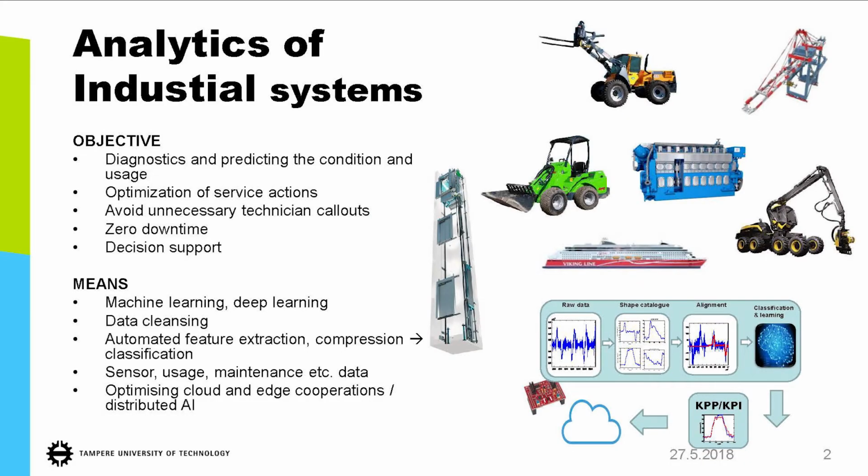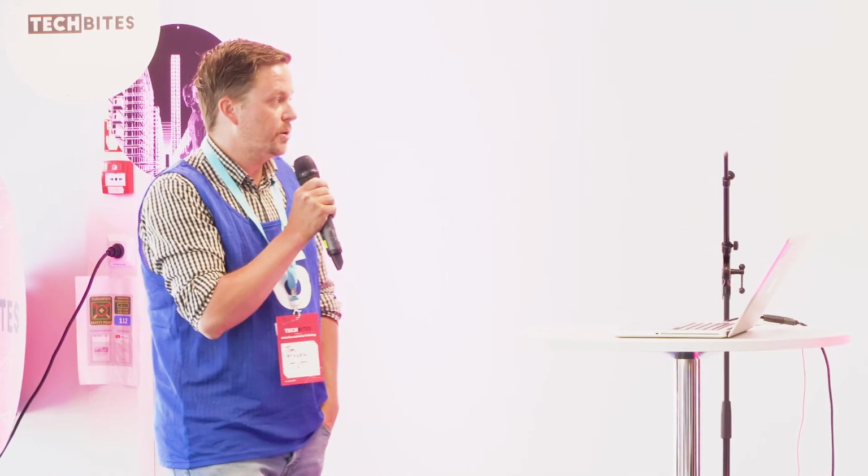So our main objective is to develop methods for predictive maintenance so that we can optimize service actions. What we actually want to do is avoid unnecessary technician callouts. We want to achieve zero downtime. We want to provide decision support for the operator. And how we do this is we use machine learning, from simple regression models to deep learning.